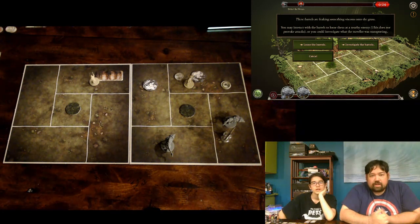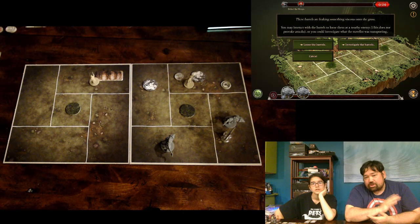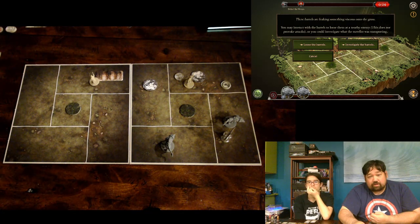So what can we do here? These barrels are leaking something viscous onto the grass. You may interact with the barrels to loose them at a nearby enemy. This does not provoke attacks, or you could investigate what the traveler was transporting. So you killed the one that was nearby. Yeah. So there's actually no reason for me to do anything with that one. Nope. So I think we'll just investigate the barrels instead.